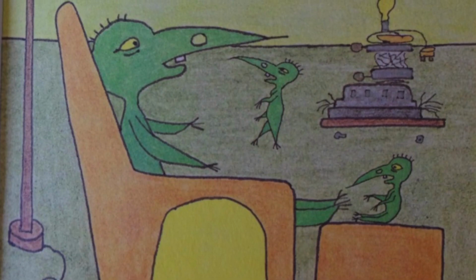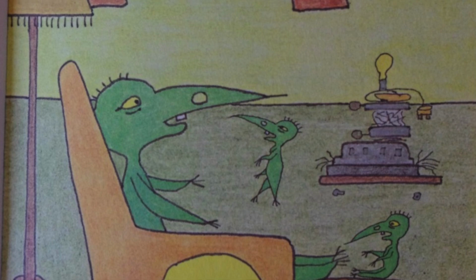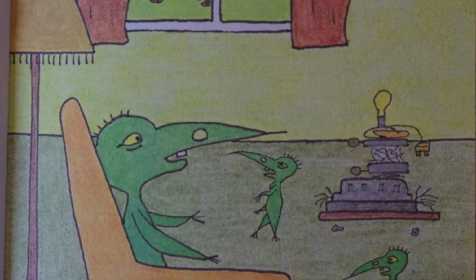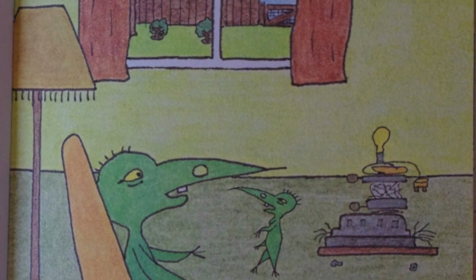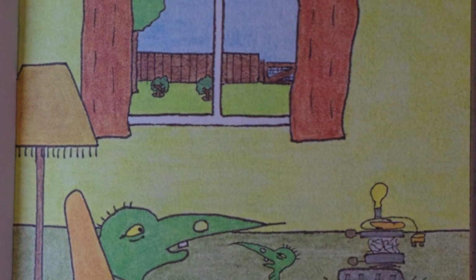The following day, Mrs. Amazing called to her husband. "Come and see. Robert's taken the television to pieces." Robert looked very proud as he stood by the small pile of television parts. Stanley just sat quietly by his mother.